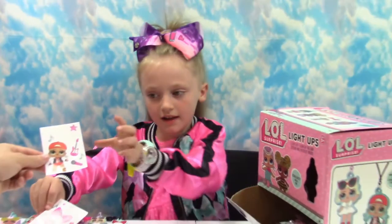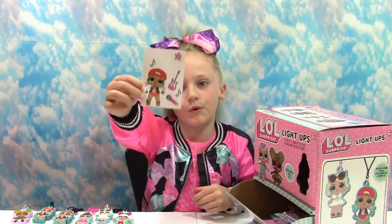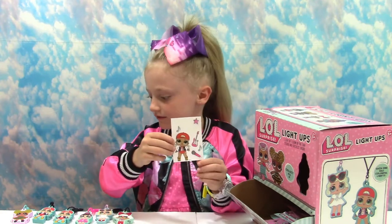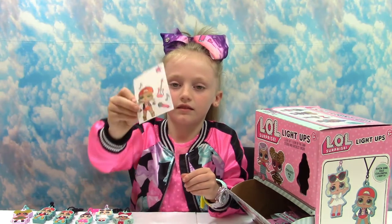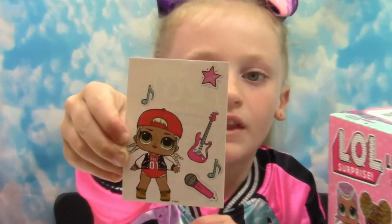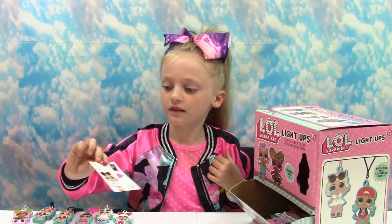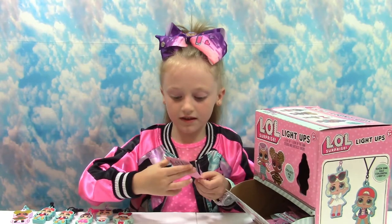Let's put this aside. Here's another one. Swag. MC Squad. Swag. There's the same things on hers, on the guitars and microphones and stars. Music notes. Those are such cool stickers. I just love the glow-in-the-dark part. That's my favorite part. When you open your journal at night, you don't even have to turn the light on. They'll just be glowing. Hold it up.